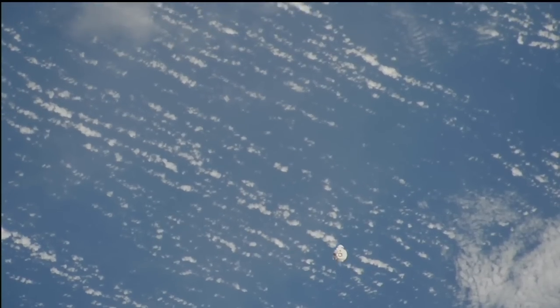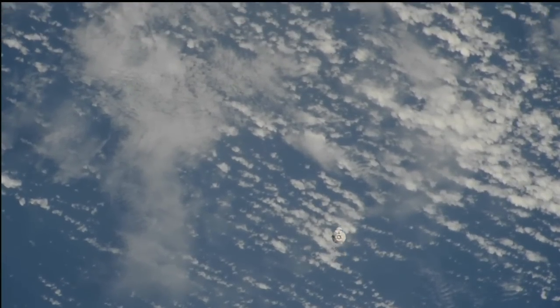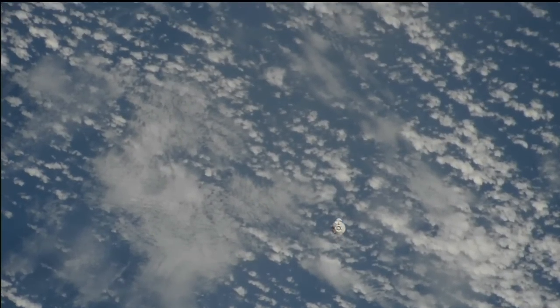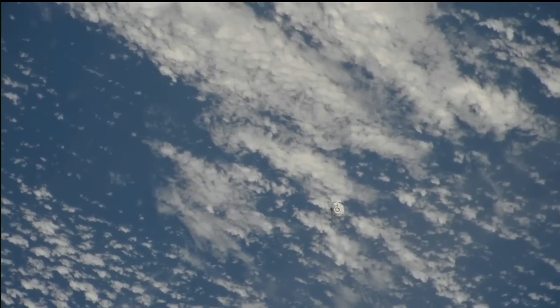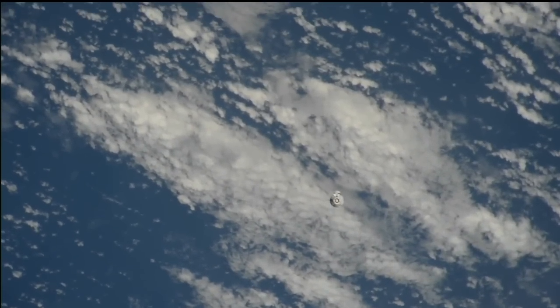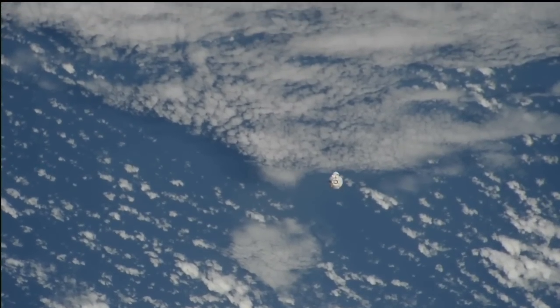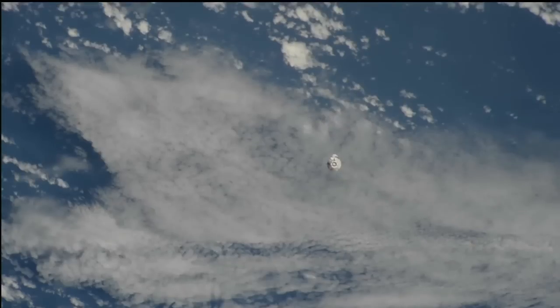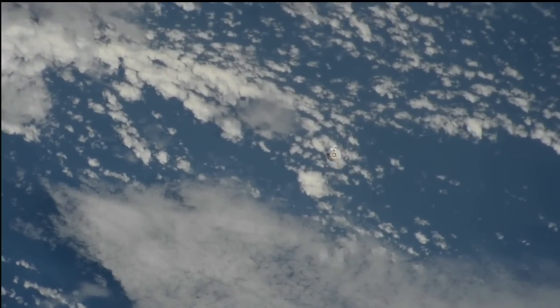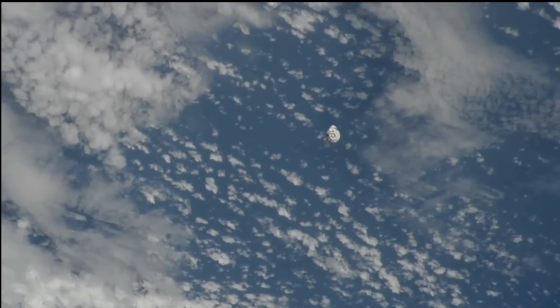Waypoint 0 is just at the cusp of what's called the approach ellipsoid. It is a marker that denotes joint operations because of station safety. After Dragon crosses through waypoint 0, it is on its way to waypoint 1.